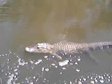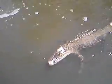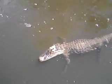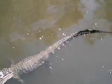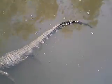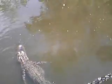This one here, folks, I would say this gator here could be, oh God, 7 to 9 years old. And they mature anywhere from 8 to 13 years of age. But this alligator is not a mature gator. Look at its tail. See those yellow bands circling the tail? That's a sign that the gator's a juvenile. When they mature, they will lose all of those yellow bands.